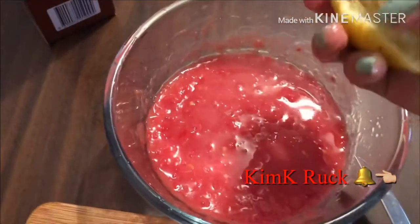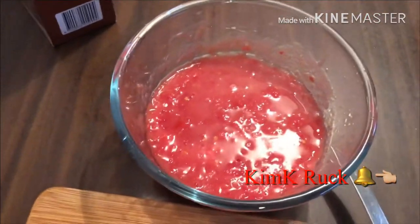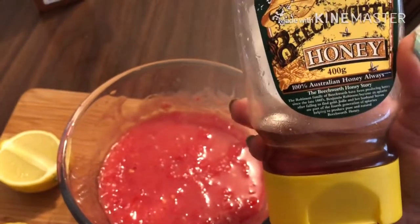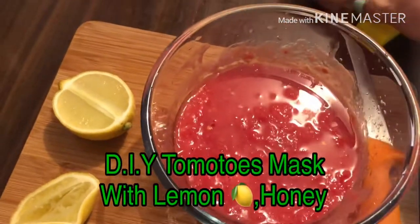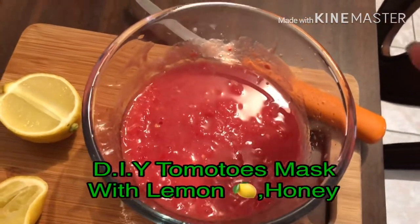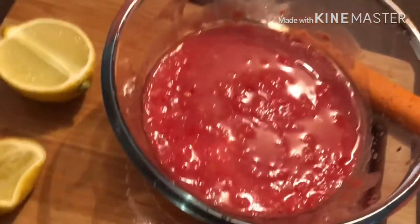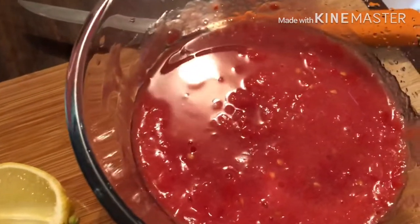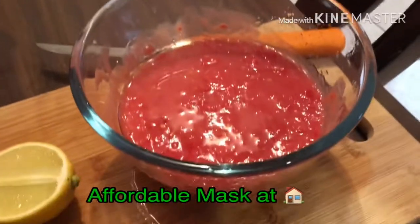So lemon is good as well on your face if you want a DIY mask or DIY facial wrap. You know, so I'll put some honey. So this mask I'm gonna do is a DIY tomato mask with lemon and honey. Now you can add sugar into that, like a tomato scrub, you can do that as well. So I made a heap, so I'm gonna use it for a week. I'm just gonna try this tomato mask while I'm at home because I got a lot of tomato at the garden, so I don't want to waste it.